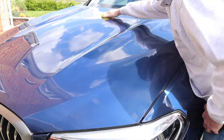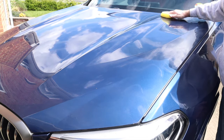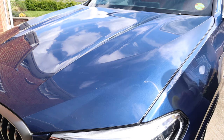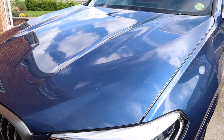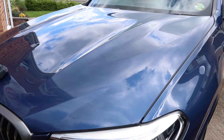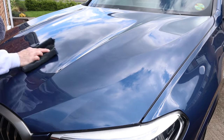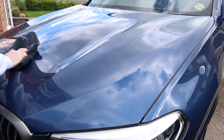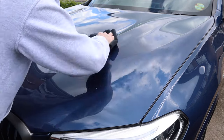Right, that's off the bonnet, so I'll leave that to flash off. Then we'll buff it over and put some water on it, see what we think. Like I said before, it's quite easy to buff off. It's not hard work, even for an old git like me.